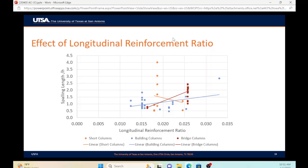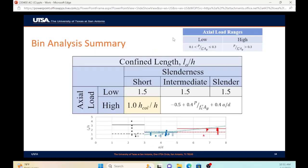And if you look at that line, the orange line with the decreasing trend is the short columns that says, don't worry about longitudinal reinforcement ratio in short columns. It has no rhyme or reason. But for the other two, you do see the blue line and the red line, they have positive slope that are telling you that longitudinal reinforcement ratio is having an effect on intermediate and slender columns. So reinforcing the idea that the columns belong in the different buckets. So based on that, we came up with some simple recommendations.